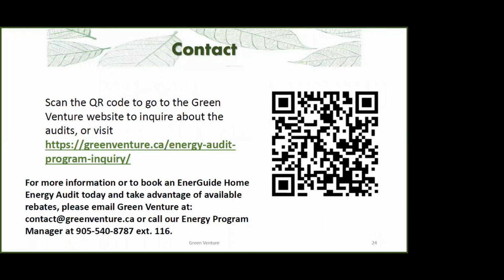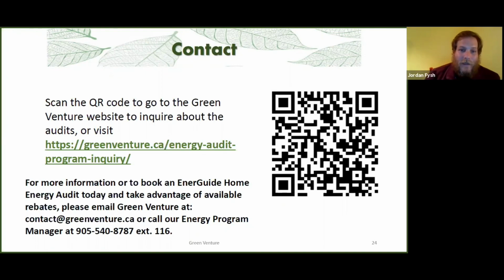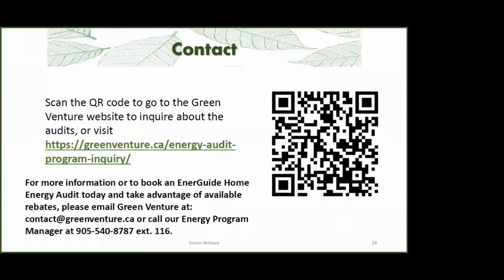Okay. What is the upfront cost for a Green Venture energy audit before rebates and renovations? So the initial energy audit is $375 plus HST. The follow-up is $175 plus HST. And then if you remember back on the rebate page, you got $550 back to cover the cost of the audits, which is the before tax 375 plus 175 is 550. So there you go.